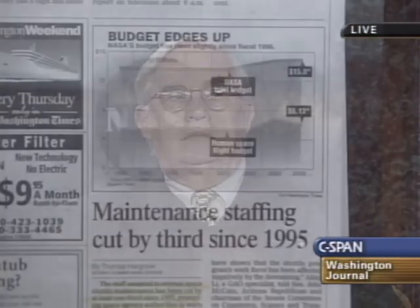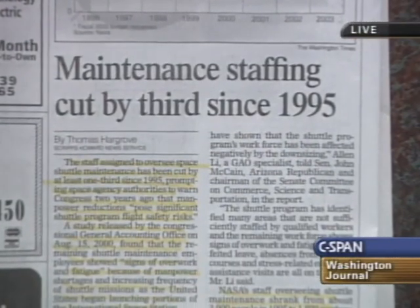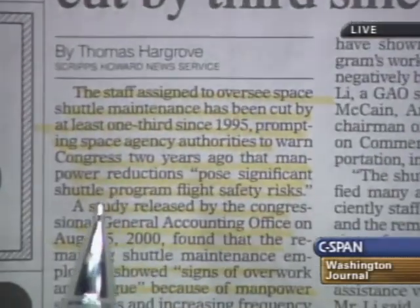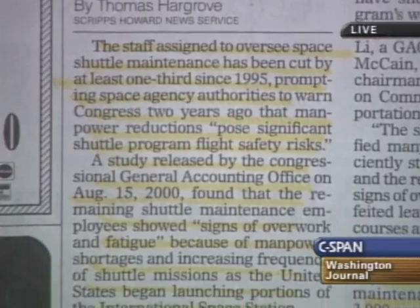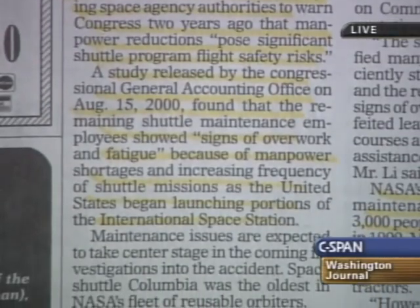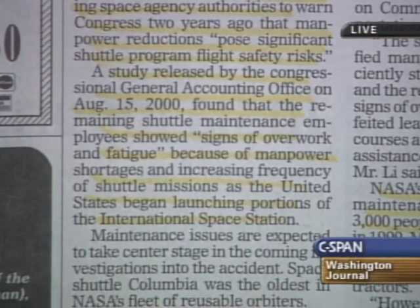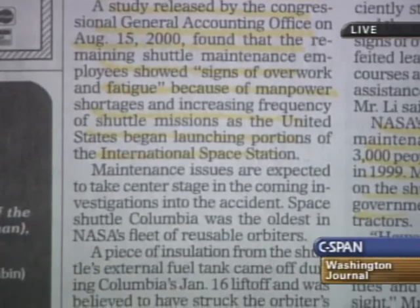Tom Hargrove has a Scripps Howard News Service story that is in today's Washington Times. Maintenance staffing cut by 1/3 since 1995. The staff assigned to oversee Space Shuttle maintenance has been cut by at least 1/3, prompting space agency authorities to warn Congress 2 years ago that manpower reductions pose significant shuttle program flight safety risks. A study released by the Congressional General Accounting Office back on August 15, 2000, found that the remaining shuttle maintenance employees showed, quote, signs of overwork and fatigue because of manpower shortages and increased frequency of shuttle missions as the U.S. began launching portions of the International Space Station, the workforce shrinking from 3,000 to 1,800 workers over a 5 to 6 year period. That's clearly something that all the investigators are going to look at, is the staffing of the shuttle processing in preparation for launch.